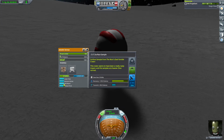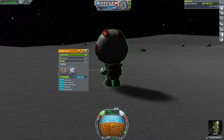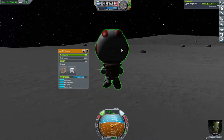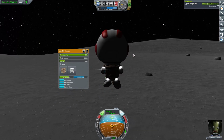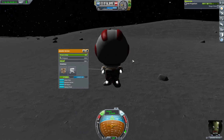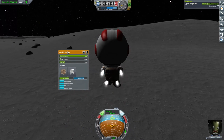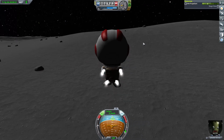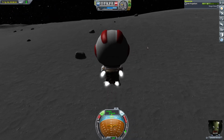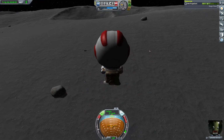Now this is also okay. So we will have to actually go quite the ways away in order to actually get some more surface samples. But let's start heading back then. Can I get rid of this? Okay, I assume that for the way back we're going to need less fuel, because technically we don't need to gain altitude, we can just lose altitude instead.